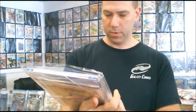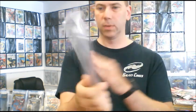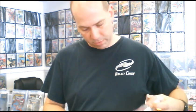We got a Marvel Premiere 47 for Scott Lang Ant-Man, 8.0. Wow. That one's harsh. Anyway. Deadpool #1, 2008 series, 9.0. I know he was expecting a little bit better than that, but it is what it is. Guess they stick the advertisements inside one of the books instead of just on the top of the box like they were before.